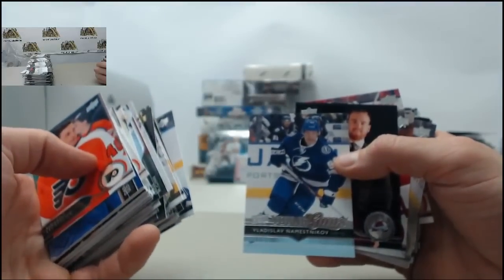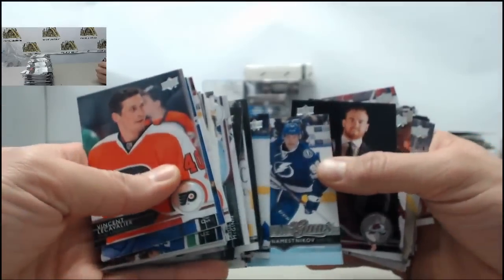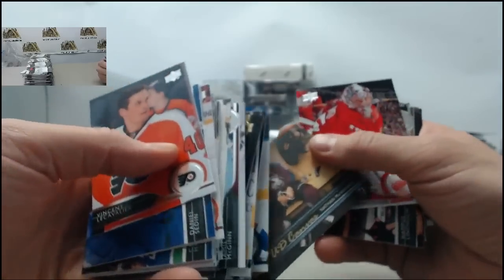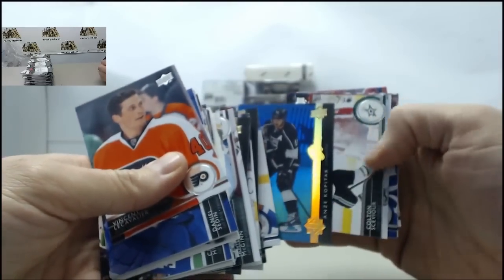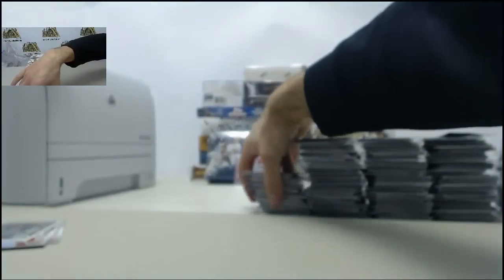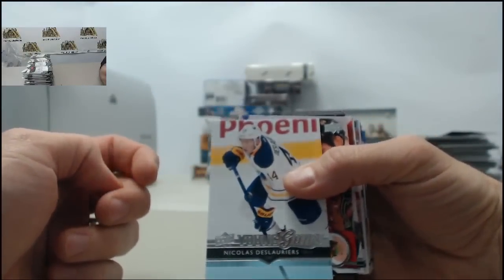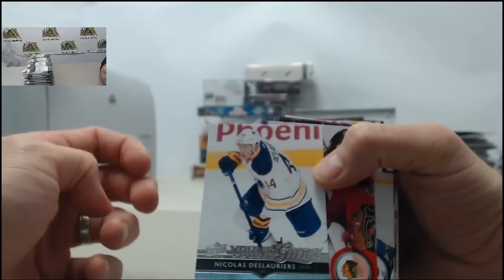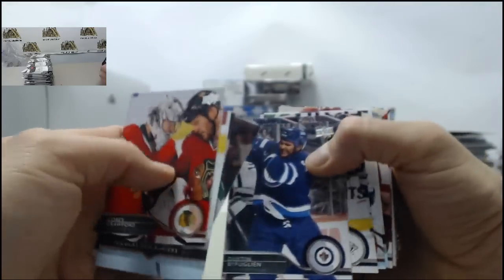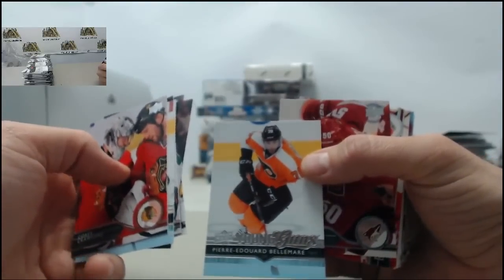Next Young Gun, we have a Vladislav Namestnikov, Tampa Bay Lightning. Upper Deck Canvas, Nathan MacKinnon. Shining Star, Anze Kopitar. Young Guns, Nicholas DeSolaris for Buffalo Sabres. No, this is the only case we have going today, Canes fan Bob. Another Young Gun, Pierre Edouard Bullimore, Philadelphia Flyers.